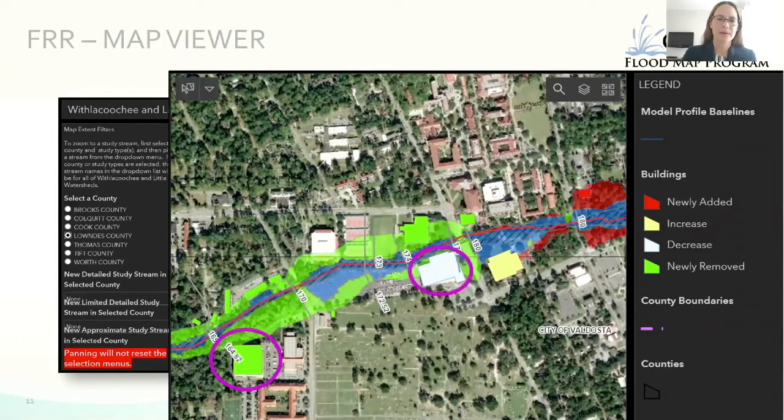So in this case, you can see the buildings categorized as if they're newly removed, if they have decreases or increases in SFHA, or buildings that are newly added. As you can see, this is another great communication tool for our community.